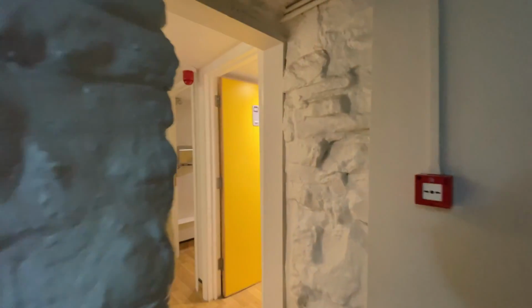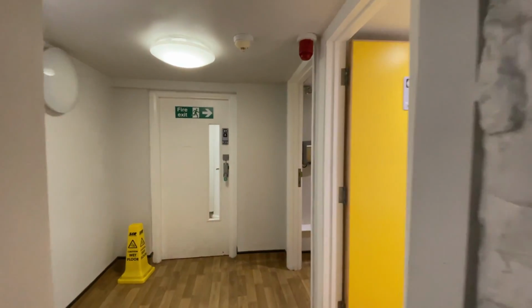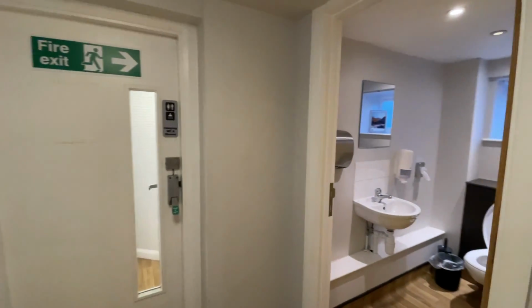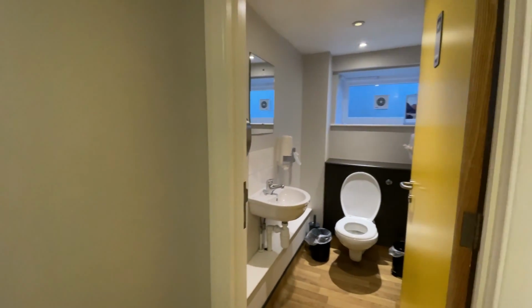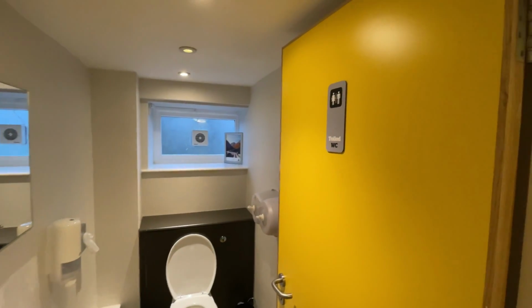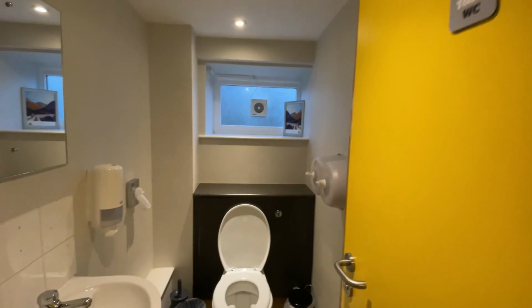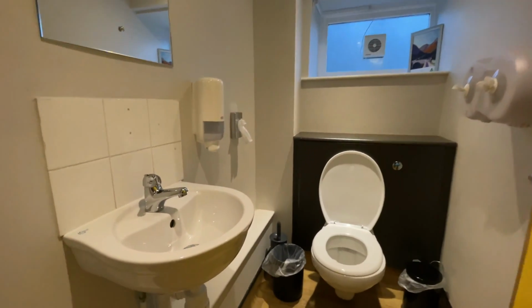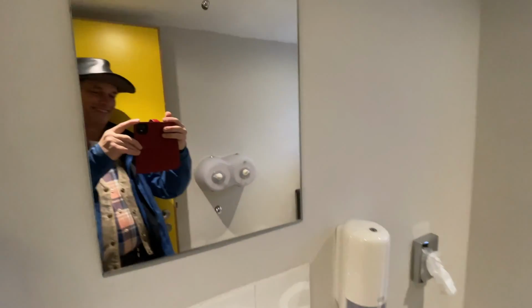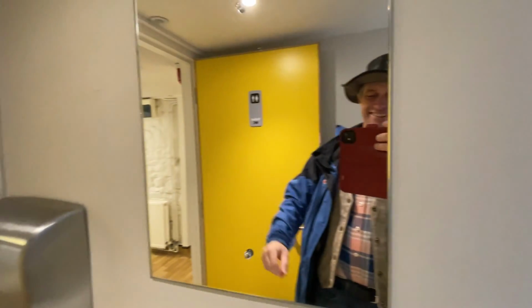So here, there's an open space with good flooring and it's easy to keep clean. And yes, the whole area is fresh and clean. On the right there are 2 toilet rooms, each with a fair amount of space, bright, clean and with a hand basin, soap and hot water.